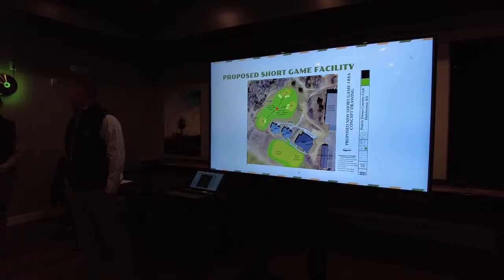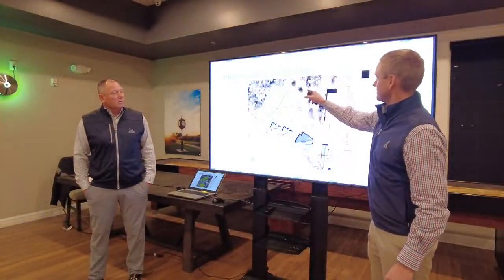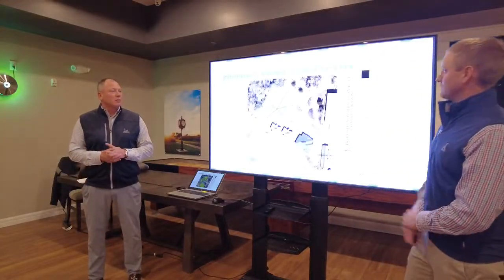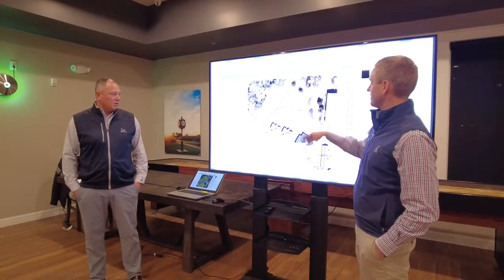Oh, the back road. Yeah. Here is the back road. Another question I had was parking. There is potential for car parking and things like that in this area.